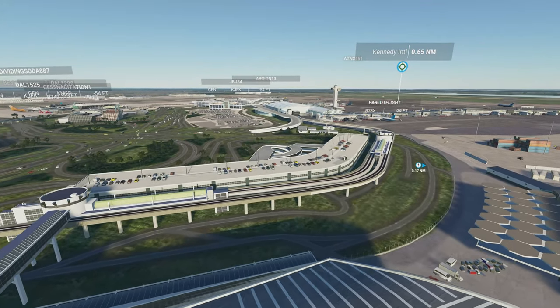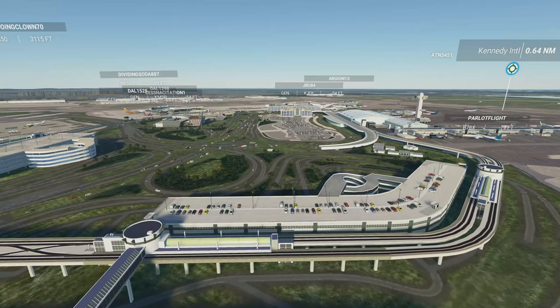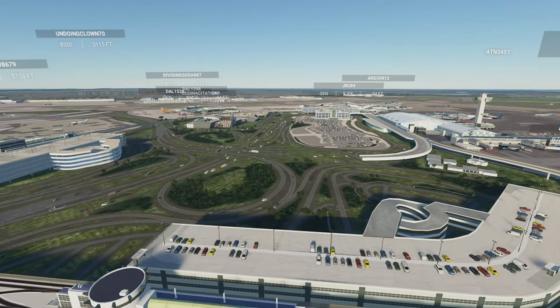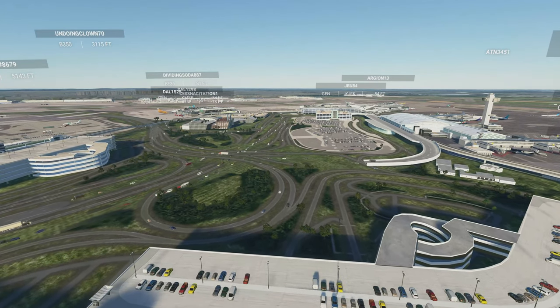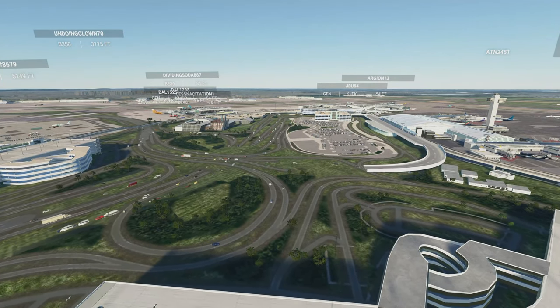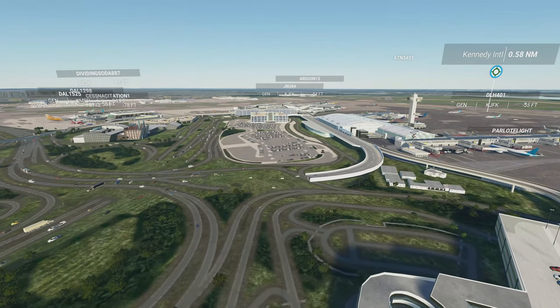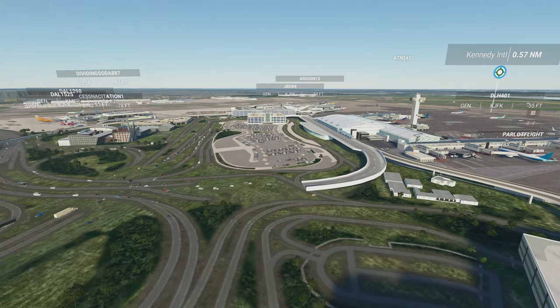Alright, well this airport looks pretty cool. This must be one of the hand-designed ones. I see traffic defying the laws of physics here, but that's typical. And then there's this funny off-ramp that goes off into grass.